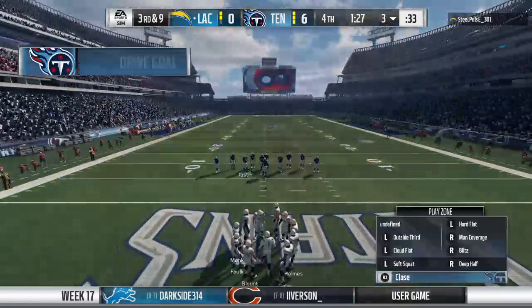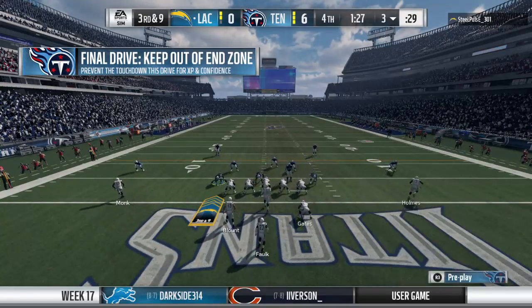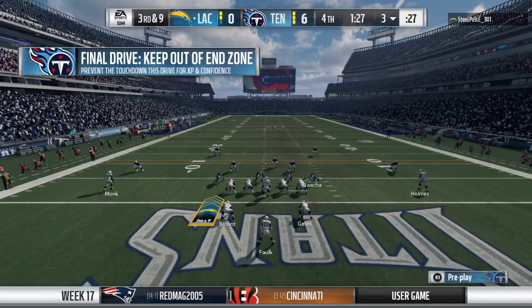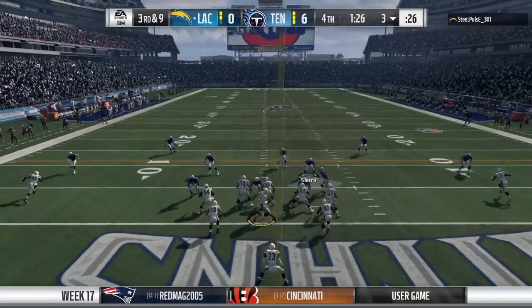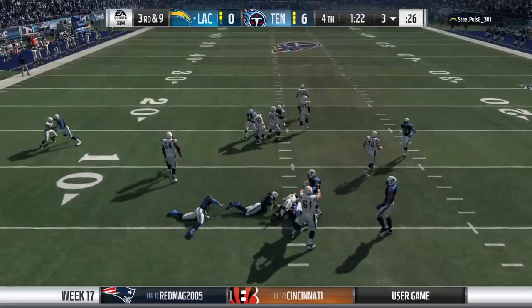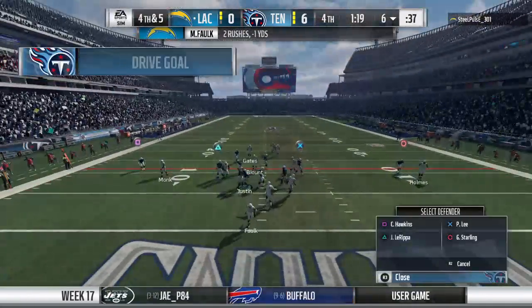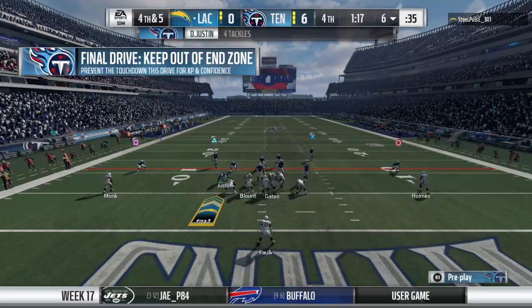The Chargers on 3rd down. They've had their troubles. Just 1 for 6. This is 3rd and 9. Let's go. Now they'll run on the draw. And a short gain here as he gets it up only to about the 6. 3 yards won't be enough here as that'll bring up 4th down.